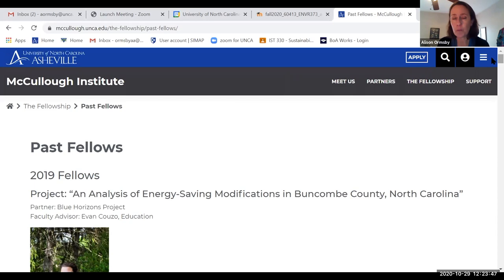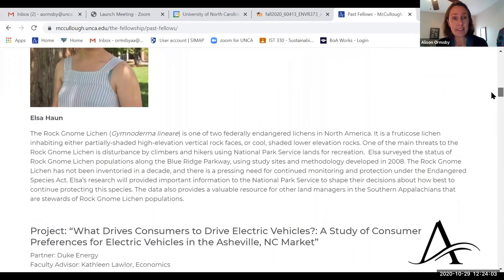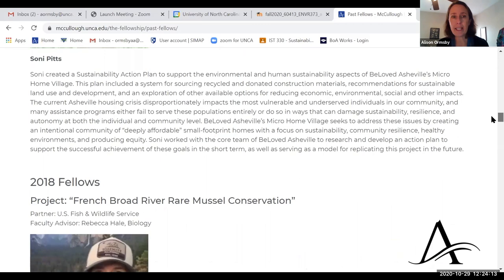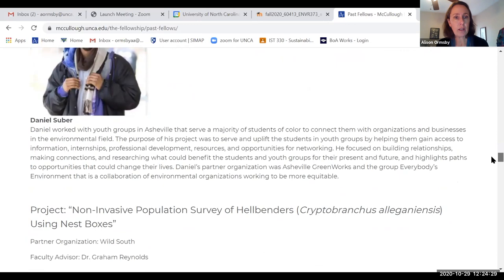So 2019, we have the energy one. A riverside shrub, very specific with the botany. Lichens. Electric vehicles. You can see the variety. And this was interesting, about sustainable housing. Okay, 2018, mussels. This was an art one about climate change and art. Birds of the Greenway. This was about environmental justice kind of work. Hellbenders.